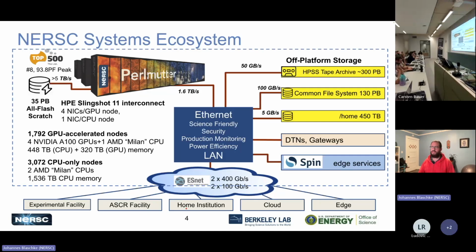All right. So the systems that you're going to be using are essentially the supercomputer, which is called Perlmutter. It's named after Saul Perlmutter, and everything else together. What you'll be running on are these NVIDIA A100 accelerated GPU nodes, and you'll have access to pretty much all the other aspects of the HPC center.